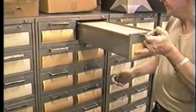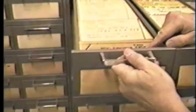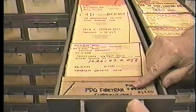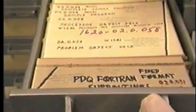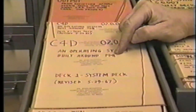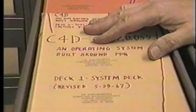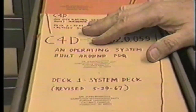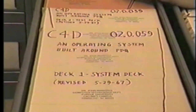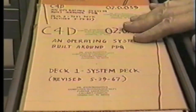There we go. Okay, this is a continuation of PDQ Fortran. Now, PDQ Fortran eventually led to an operating system called C4D, an operating system built around PDQ Fortran. We didn't use it here. I toyed with the idea of using it, but we had fairly good experience with the one that was supplied by IBM. So we didn't use it, although other universities used it. So I simply left it here.